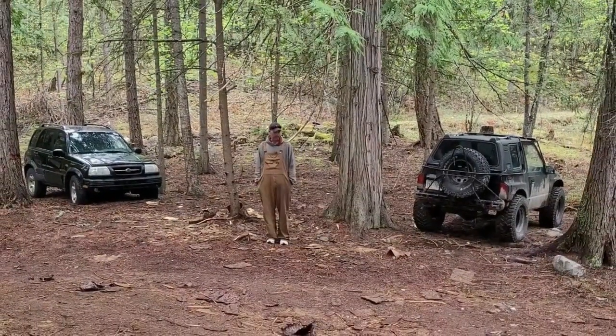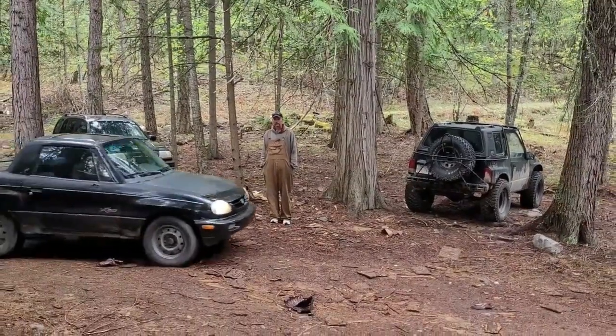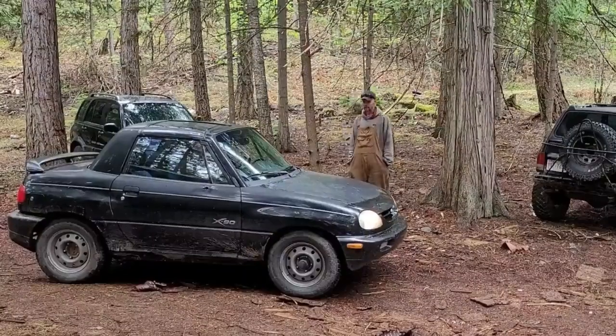Of the ugliest 4x4s out there, the Suzuki X90. But we got it for $800.